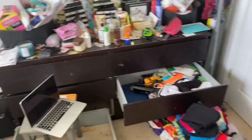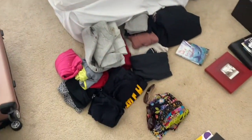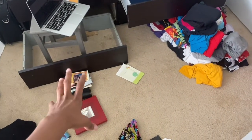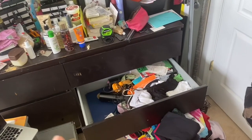And then this is the dresser that I'm working on right now. And so far these are the clothes I'm keeping. This is the stuff that's either trash, this will go in the box, the memory box, and trash. I did 4 drawers so far. I'm on the 5th one, so I have 1 more after this, and then I'm gonna figure out.